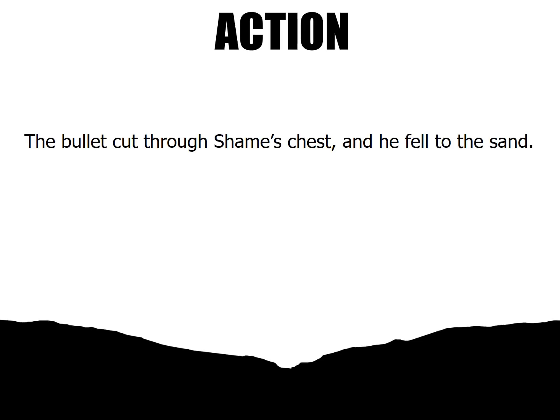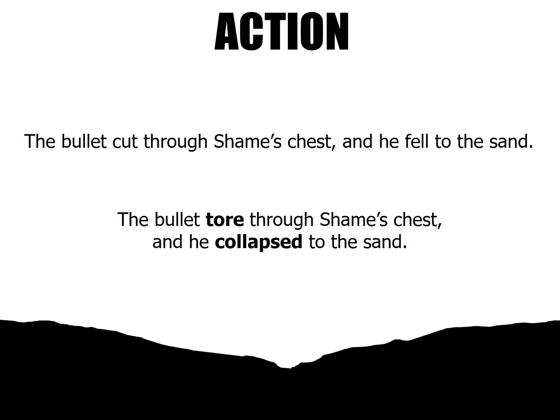The bullet cut through Shame's chest and he fell to the sand. So that's pretty intense, but we could have it say so much more. How does he fall to the sand? And is cut enough of a verb? Does it show the action? Do you feel it breaking through his chest? So let's look at how we can change that up. The bullet tore through Shame's chest and he collapsed to the sand.